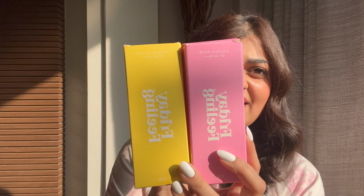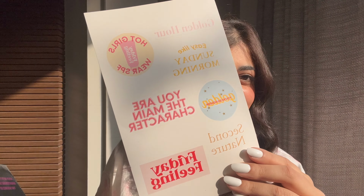So the last time also they sent me these 2 products. This is their Golden Hour sunscreen and the Second Nature sunscreen. One of them I'm guessing is glowing and one is matte. I've not used it yet because I'm still going through my Laneige sunscreen. Along with this, they also have a seriously brightening serum. This is, I guess, a new product. Okay, it doesn't say much on the packaging. Glycolic acid, ascorbic acid, some other things that I don't know. And they also have a few stickers. Last time also they had sent these. I love stickers. So yeah, thank you Friday Feeling for this. I can't wait to try the sunscreen and I will.